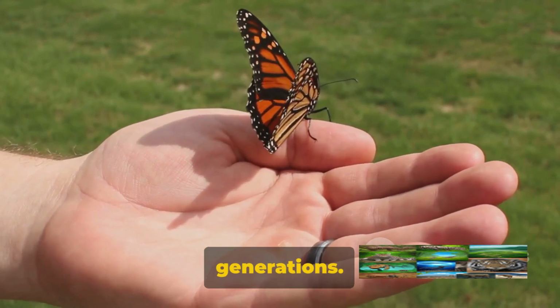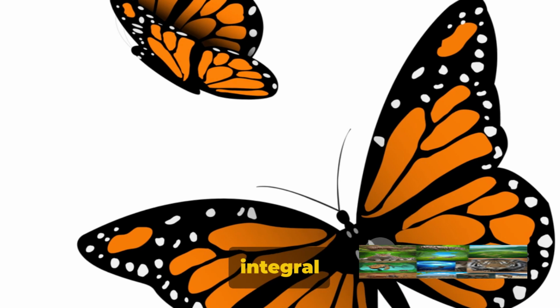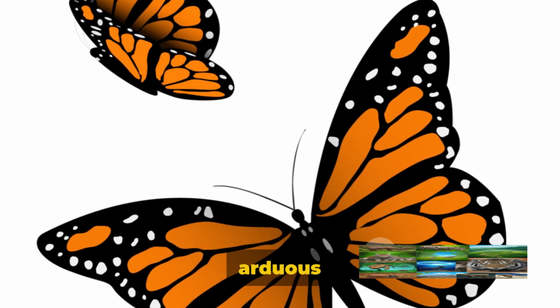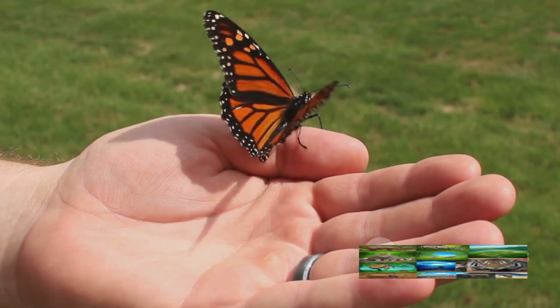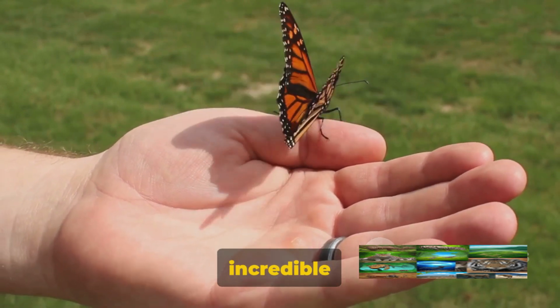It's a journey that no individual butterfly completes in its entirety, but rather one that spans across several generations. These stages from egg to butterfly are all integral parts of the monarch's life cycle. They prepare the butterfly for the arduous journey ahead, ensuring it has the energy and the guidance needed to complete its migration. With each stage of their life, monarchs are preparing for this incredible journey.